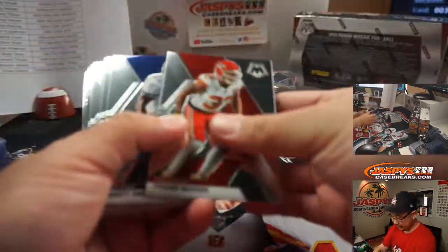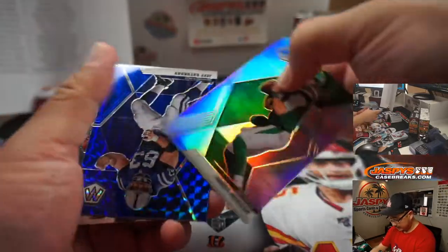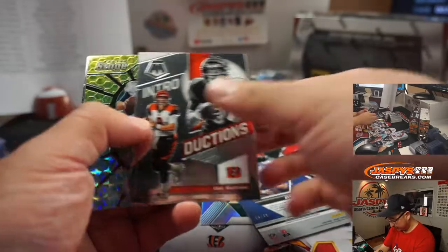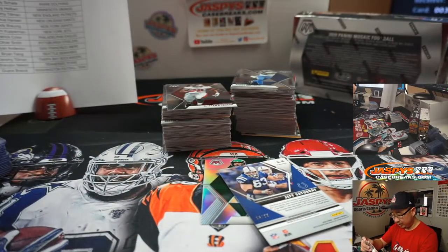Oh, yeah, absolutely, Laser. We've been pulling big hits all day. James Morgan Silver, Jeff Saturday Blue for the Blue Horseshoes, and an introduction's Joe Burrow.